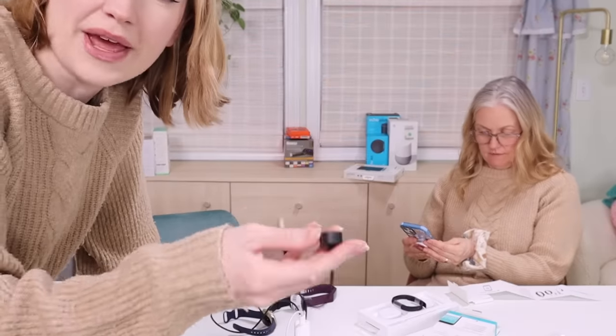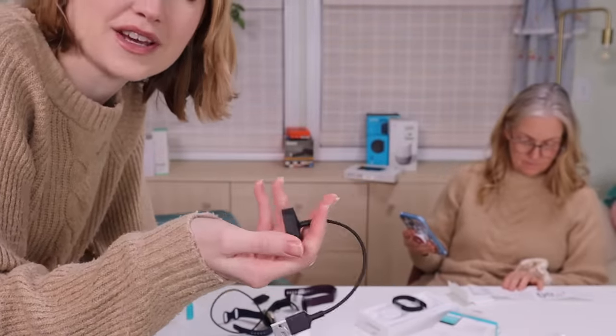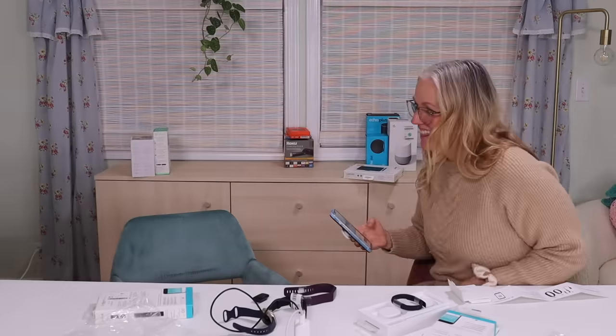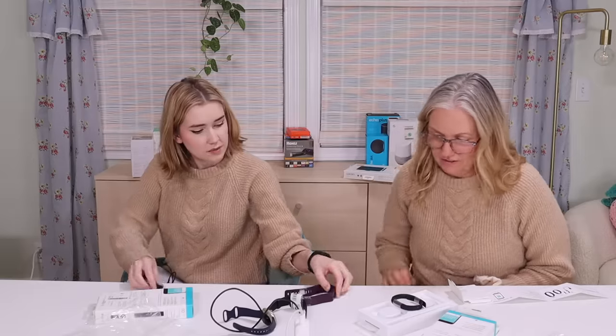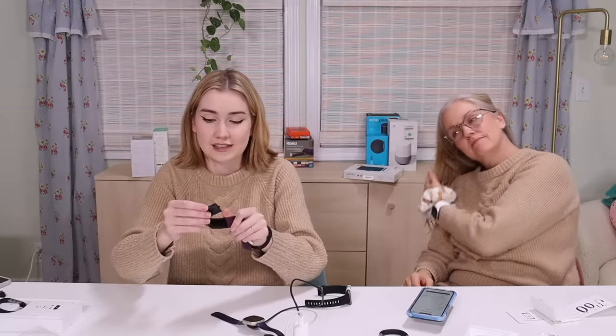Okay, all these ones in bags didn't come with the charger, like all the older models, but I have one because I once was fit. So I have a Fitbit. It doesn't even magnetically attach. See, this piece is smashed in. Let me try this one. This is a travesty. Okay, these two we can't test because we don't have a charger. Mine won't fit with it because mine is actually thinner. So we'll be able to test these four.